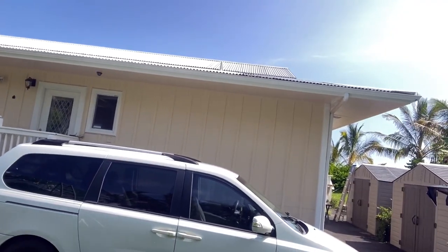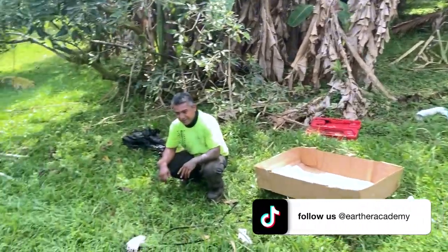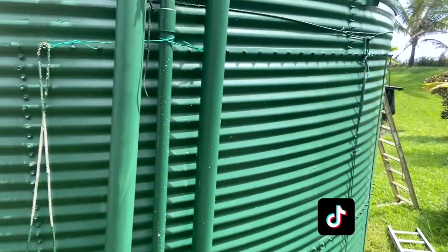Okay, there we go. Beautiful day. And we'll do some videos on seeing how these guys are going to put this thing in. Okay, here we go. Here's the three pros right here that are tackling this pretty clean job. And these are the guys from Waterworks in Hilo. And let's see what they've been doing here.